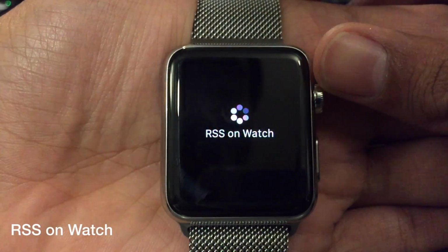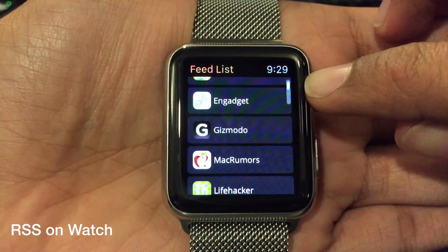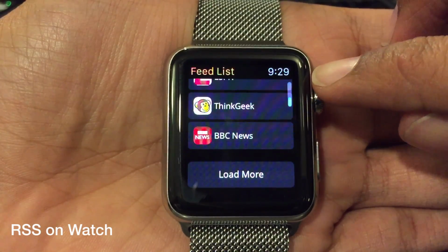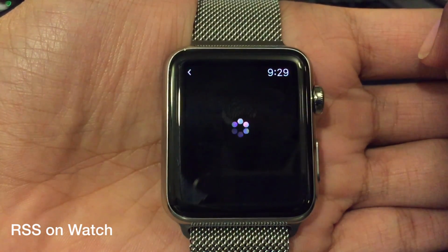The next app is RSS On Watch. What this allows you to do is set up a few links for RSS feeds on your Apple Watch. It allows for a really long list of stuff, so you can really get everything that you want. I'm going to go ahead and click on Engadget to show you.